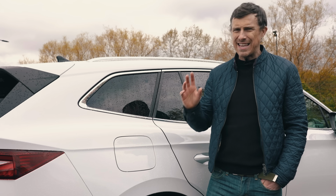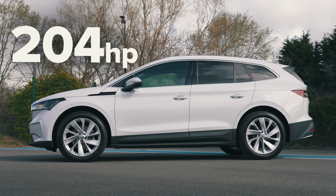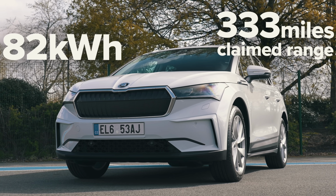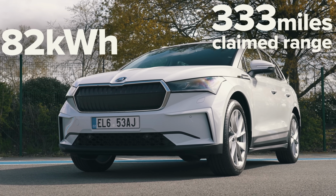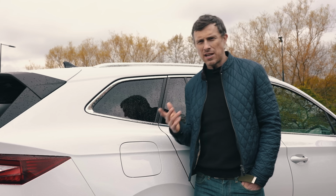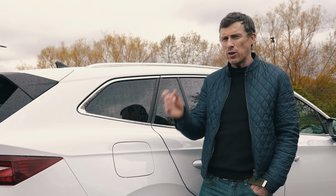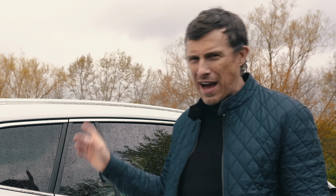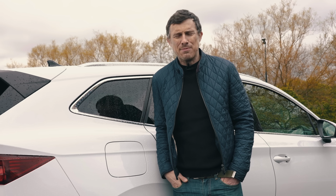The next level up is the 80. That has a 204 horsepower electric motor, once again driving the rear wheels, but then you get an 82 kilowatt hour battery pack, and that gives you a range of 333 miles, once again according to Skoda. You can charge that using a 7 kilowatt home charger in about 13 hours, and to get to 80% full, if you have the 125 rapid charging facility on that car, and you can find a charger that'll do that, it'll take you, once again, under 40 minutes to get to 80% full. And that's all you need to know. It's all a bit confusing.